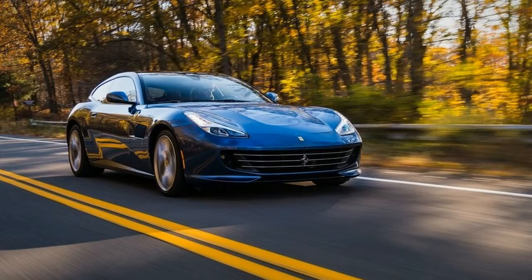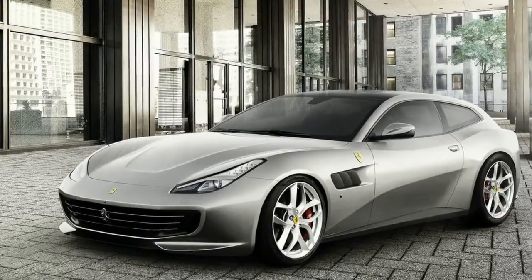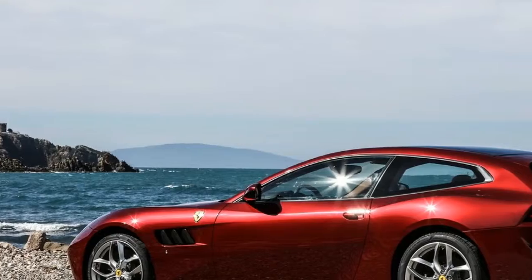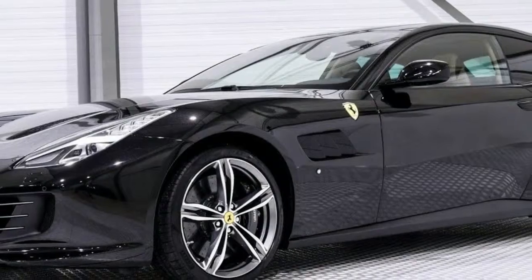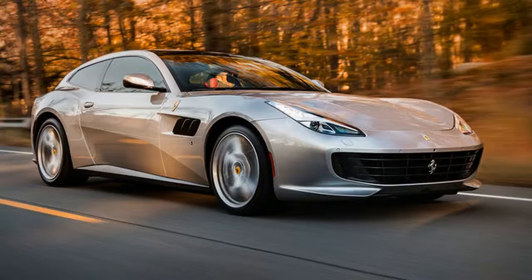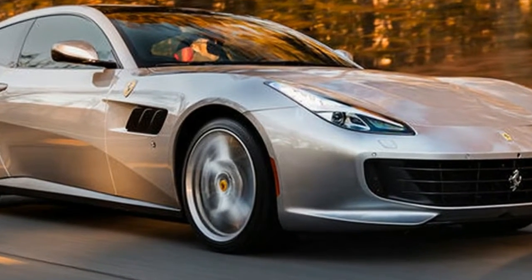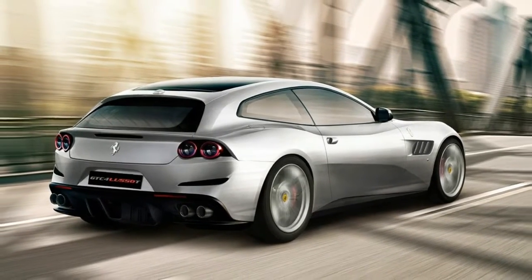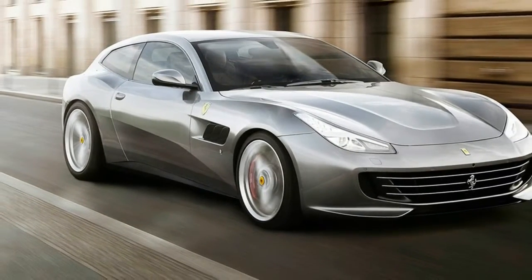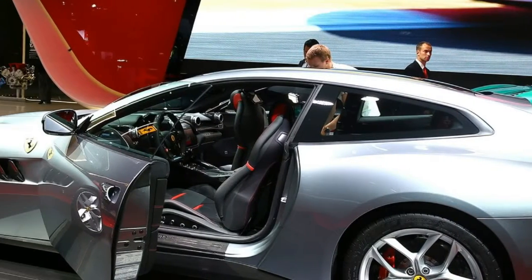The 6.3-liter V12 in the GTC4Lusso makes another 78 horsepower, which comes 500 revolutions per minute higher up the tach, but less torque, 514 pound-feet at 5,750 rpm. Ferrari claims the V8 car is just 0.1 second behind the V12 in the sprint from 0 to 62 miles per hour, 3.5 seconds versus 3.4, while its top speed is 199 miles per hour against the V12's 208.